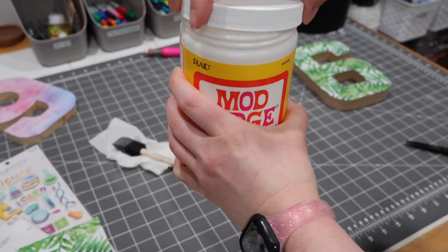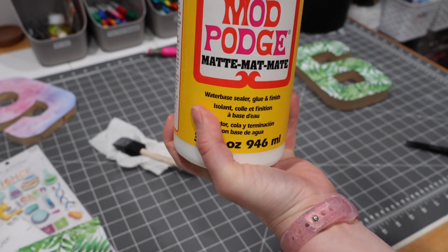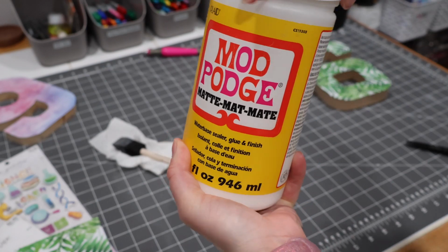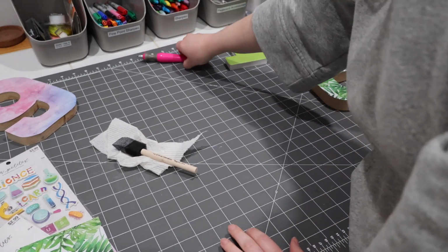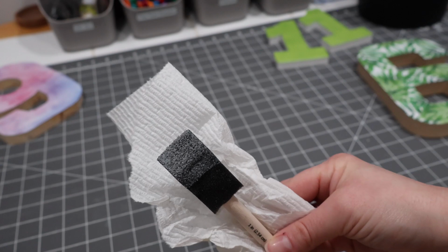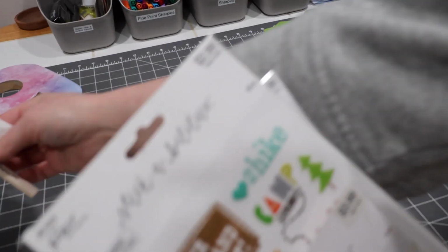We should be done with the Mod Podge, so I'm going to go ahead and get that sealed back up. I've had this one type of Mod Podge for quite a while. It lasts a long time. I'm going to go ahead and put the scissors away because we should also be done with those, as well as the X-Acto knife. I'm going to set this off to the side. I'll clean this later. I reuse these quite a few times before I get rid of them.